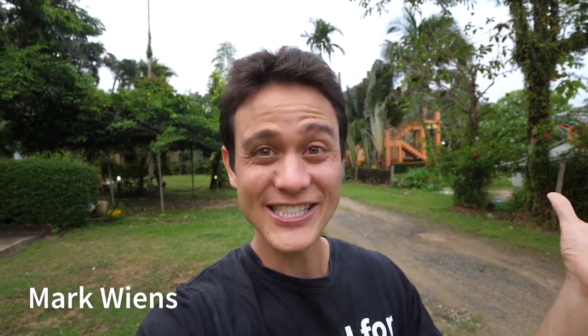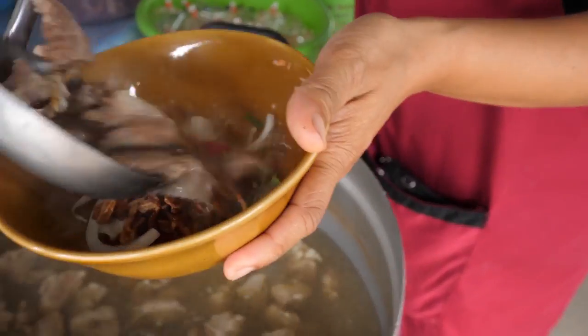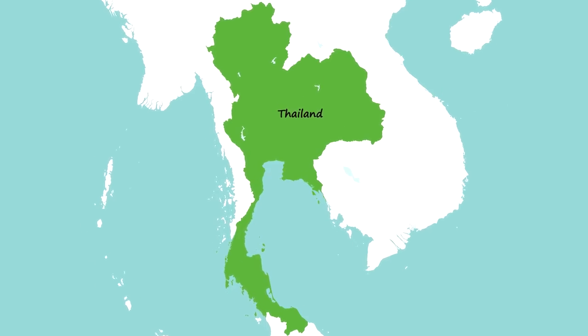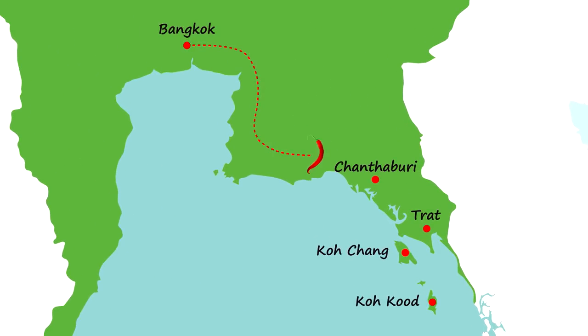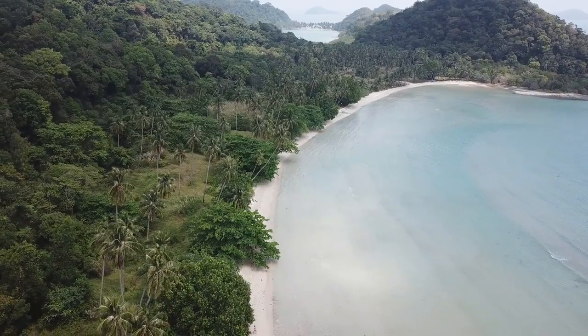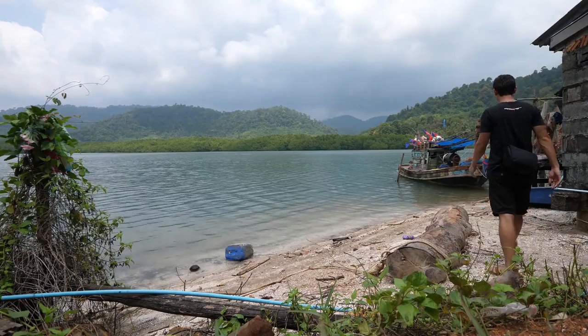It's Mark Weens. I'm in Koh Chang Island, which is in Trat, in the eastern part of Thailand. This is day 7 of our Eastern Thai food and travel tour. It's a jungle-covered, rustic island with beautiful beaches. We're gonna drive around the eastern side of the island and explore some of the fishing villages. We're gonna get some amazing scenery.